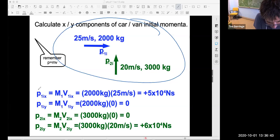Okay, so now I'm going to find the X and Y components of the momenta of the car, which is in blue here because there's a blue car, and the van is a green van. Here's the momentum of the green van. I'm going to call those momentum components P1ix, P1iy. That's a whole collection of subscripts: 1 for the car, i for initially, x and y for the horizontal and vertical components. And likewise down here, P2ix, P2iy, 2 for the van, i for initially, and x and y for the horizontal and vertical components. Remember the momentum is mass times velocity. The x component of momentum is the mass times the x component of velocity. The y component of momentum is the mass times the y component of velocity.